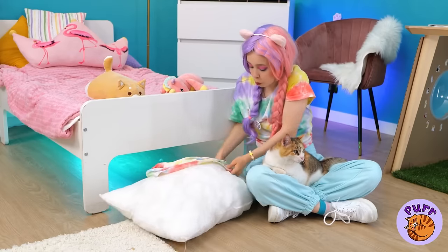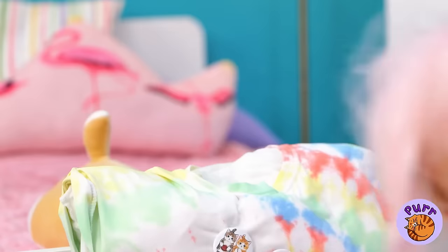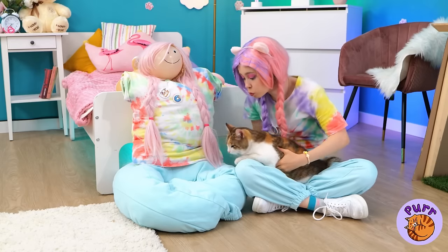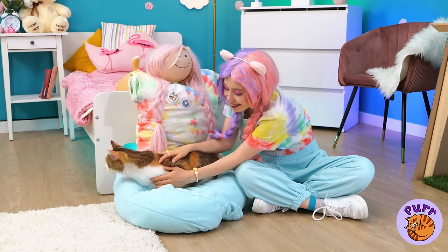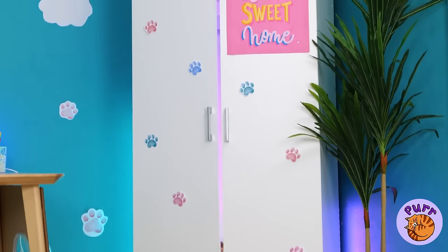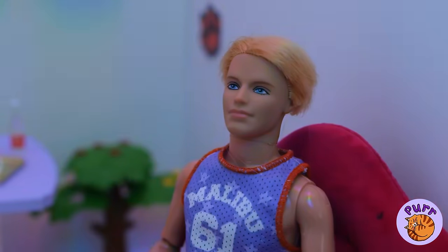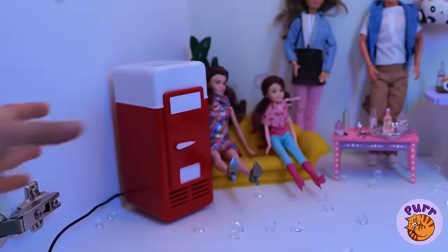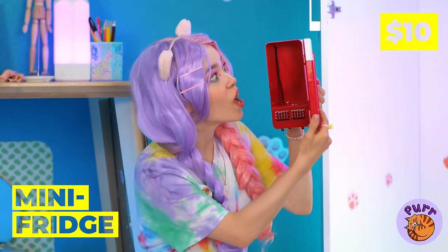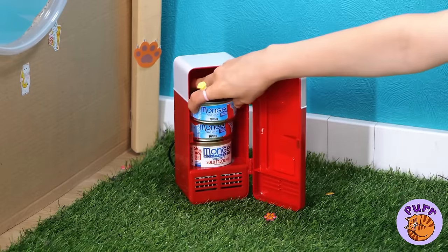Grab a bunch of different pillows and make yourself a decoy you. See, kitty? An even softer lap. And we're free to go explore. Just in time. I think I just heard something inside your closet. Ooh, the dolls are having a party, complete with a little mini fridge. Now we can fill it up with all of our cat's favorite feasts.